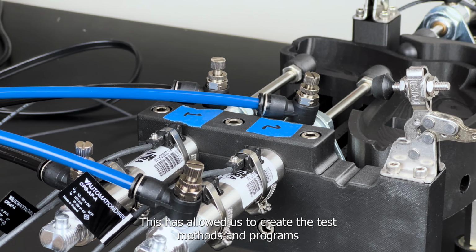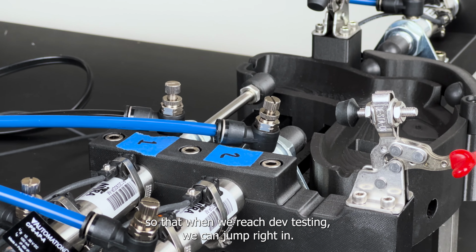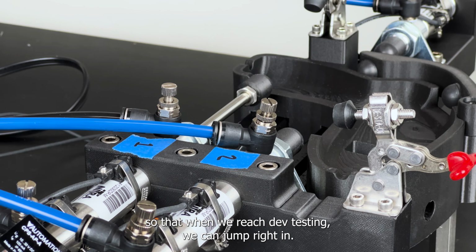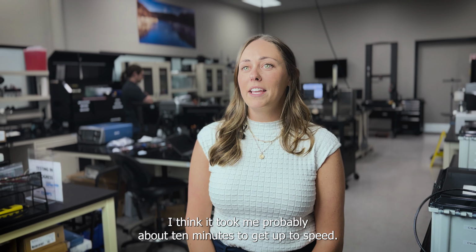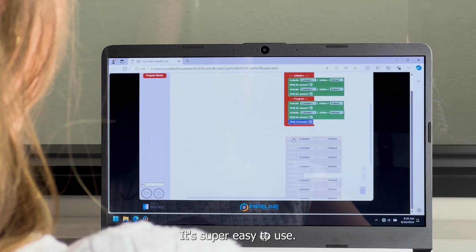This has allowed us to create the test methods and programs so that when we reach DV testing, we can jump right in, we can expedite this reliability testing that we have to perform and not miss a beat. I've been pleasantly surprised since I've received this that we can just start utilizing it right away. There's been almost no learning curve. I think it took me probably about 10 minutes to get up to speed. It's super easy to use.